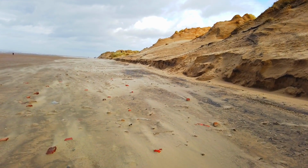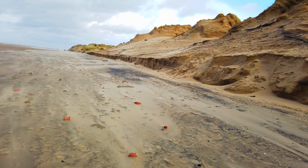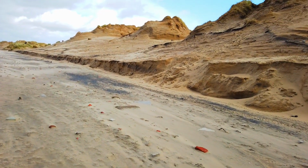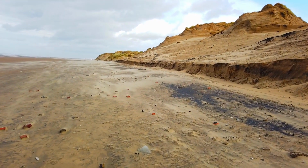Right, so this is now heading towards Ainsdale and Southport way. So there's not really much to see. As I say, the main money shots were back there, so you can just make out some little seams of waste popping out there. So yeah, I think we're going to wrap this one up today.